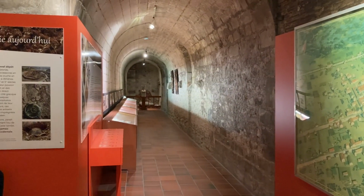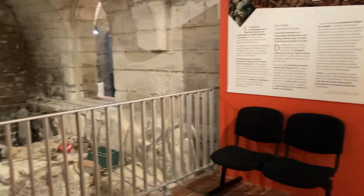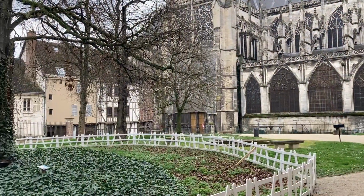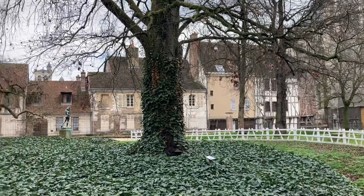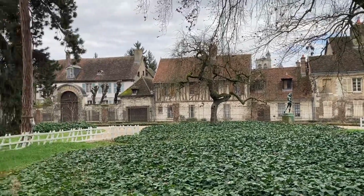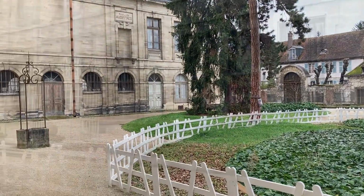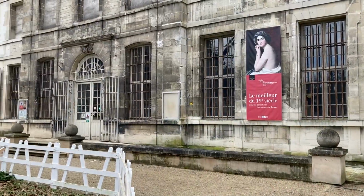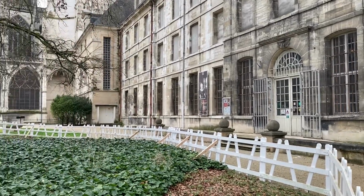And this is downstairs in the archaeological department. As you can see, it's a sort of second thought. Outside is beautiful, and the houses that overlook the museum are just lovely. €8 each mine to get in, a little bit steep.